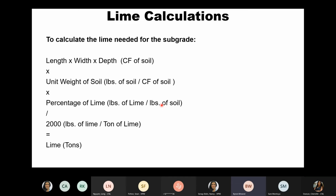Well, I just wanted to know, was it 7% or was it 8%? I think when we first started the project, the specification was that it be 7 to 8%, but I have to look back at the original geotechnical report. Okay. Byron, your lab has not done any tests to determine optimal lime percentage? No. All right, the spec calls for 6%. Yeah, it calls for 6.